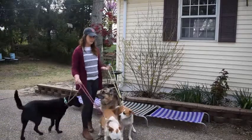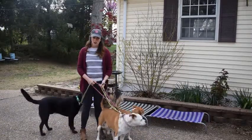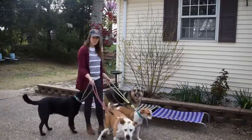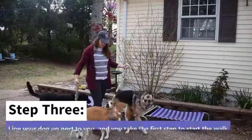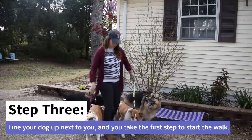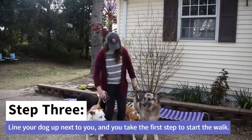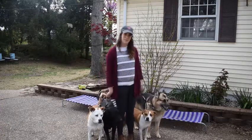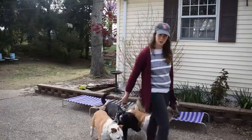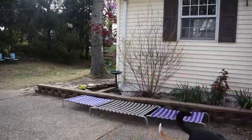So pretty much the main idea behind that is everybody just needs to remain calm when they're going for their walk. Another good thing for you to practice too is, come here guys, make sure everybody's back kind of near you so that way you can start your walk off on the right foot. So I'm going to make sure everybody's lined up next to me. Again, hopefully you have less dogs. But I'll make sure everyone's lined up next to me, and then I make the first step forward when we walk. Good job, guys.